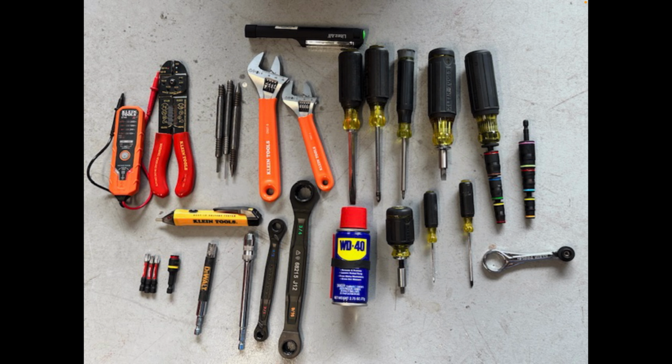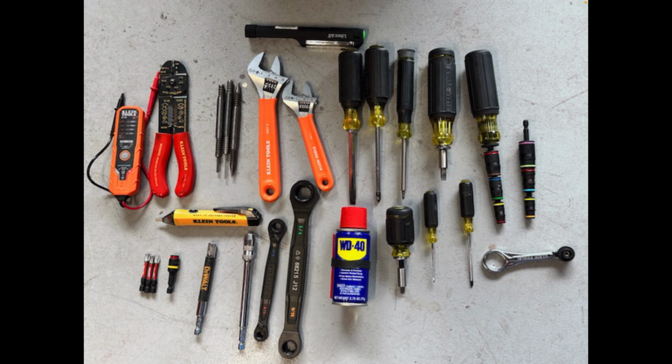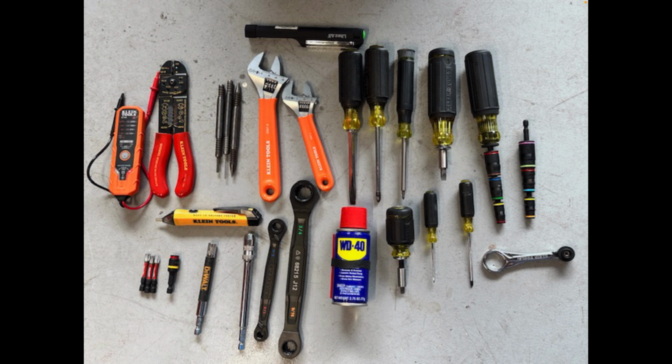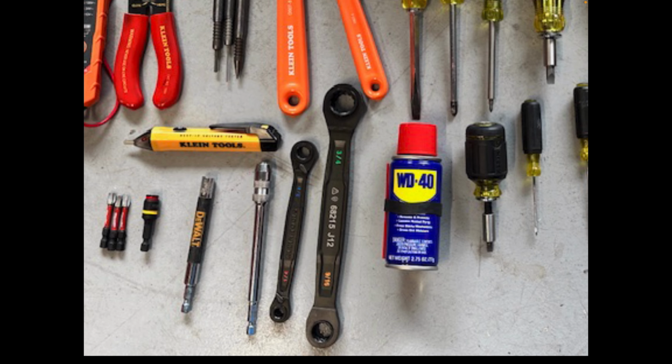He's got the flip socket over here with the metric little sleeve as well off to the side. He's got that Klein little ratcheting thumb ratchet tool right there. I saw Milwaukee's got a new one of those coming out as well. There's his stubby, WD-40, smaller Klein screwdrivers. He also has the 8-in-1 ratchet type wrenches right there.